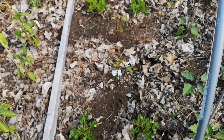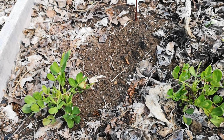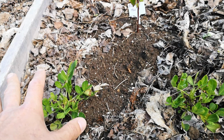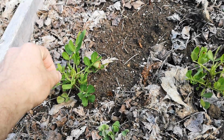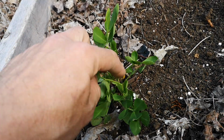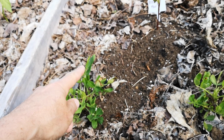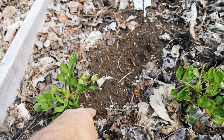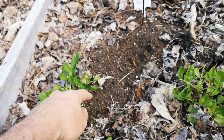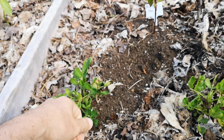Right here I have some peanuts. That is really a challenge to grow here, obviously, but I'm pretty positive I might be able to get something this year. There's actually a flower, if you see it, that yellow bud down there. What peanuts do is they flower and then the tip goes down into the ground, and that's where the peanut is going to grow underground. The shell is going to be underground. So at the end of the season, you pull the plant up and you see what you have under.